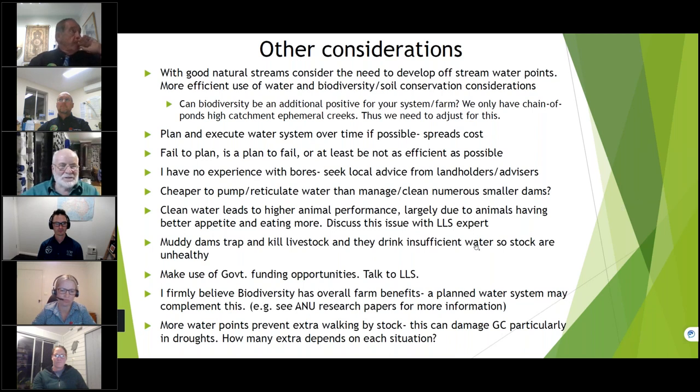I believe biodiversity, whether it's in your water system or across your farm in general, as we've done on our place, has huge overall farm benefits. And so a planned water system may complement this biodiversity right across your farm.